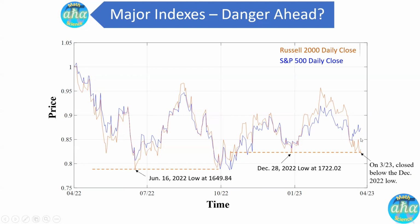And at that time, you can see just 2 days ago, the SP 500, which is at this level, is well above the December low. So the SP 500 is a strong index. It's still showing a lot of strength. But the fact that the Russell 2000 already broke down is a warning sign. And based on the pattern we have seen before, usually it means that at some point, the strong index will also follow suit.